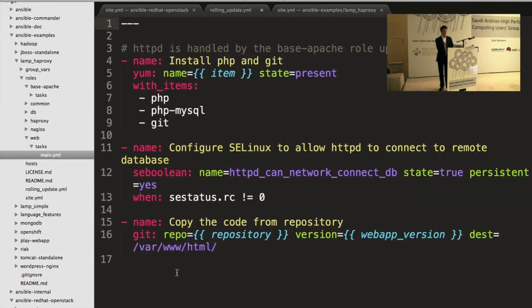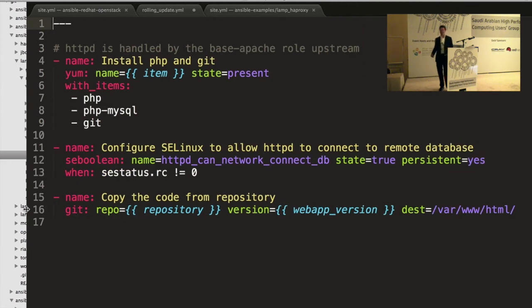So this is the playbook that actually deploys the web application. What a lot of people do in a continuous integration and continuous deployment environment is deploy their application directly from source control. So there are modules in Ansible to pull from source control and deploy to the target system. There are modules for Git, Subversion, Mercurial, and perhaps others.